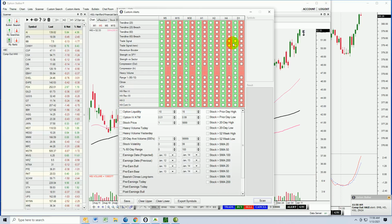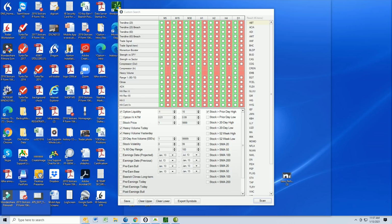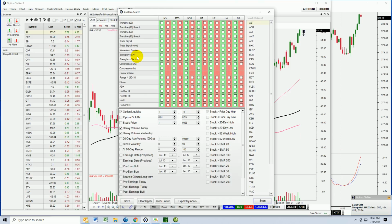Well, let's put up a custom search and I'll show you what you would use for a longer term swing trader, so that when you turn your computer on, let's say you're an end of day trader, these stocks are queued up showing you that those conditions have been met, that this is where you want to look for opportunity. Shouldn't take you more than 5 minutes to identify really good stocks.